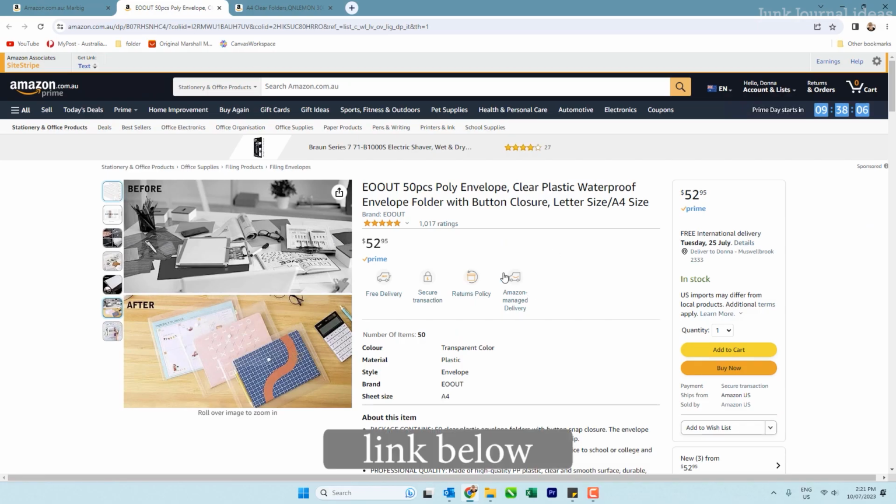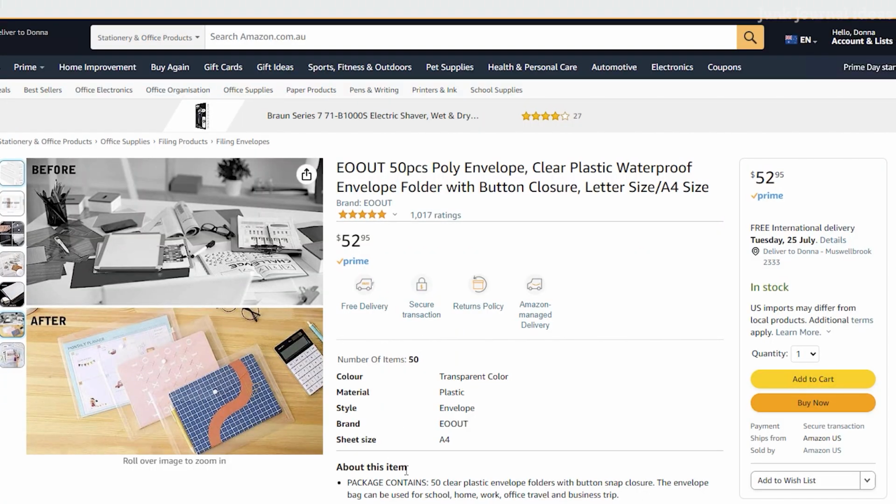Now we'll look at this pack here. This is a totally different shop. They're 50 pieces to a pack. They cost $52.95. You get Prime free shipping. They work out to be $1.09 each.